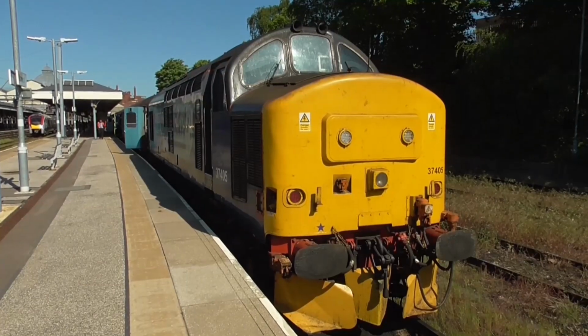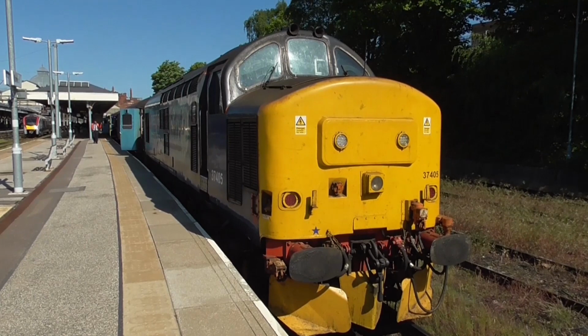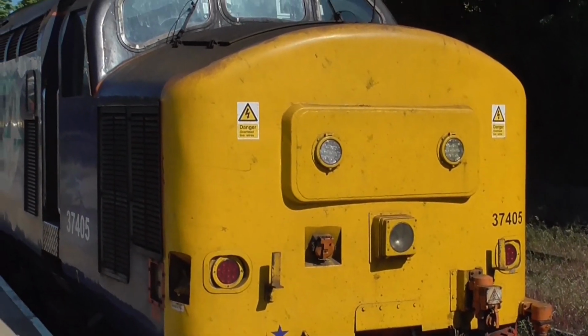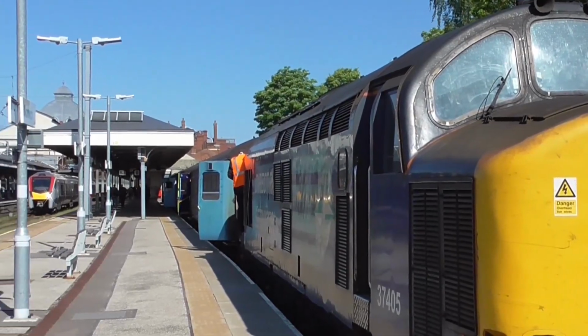Before we ended our day, we decided to take a ride on the short-haul set one more time in the evening from Norwich to Great Yarmouth and back again. In the left-hand corner you can just about see one of the new Stadler units which are going to be replacing these remarkable locomotives.